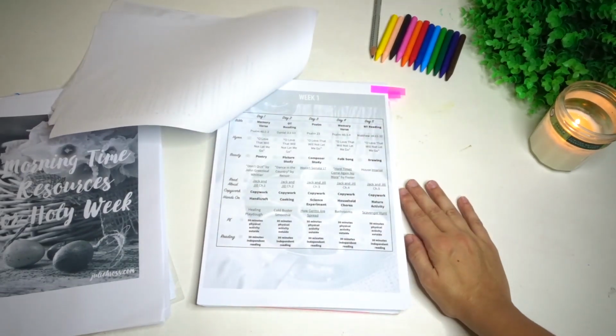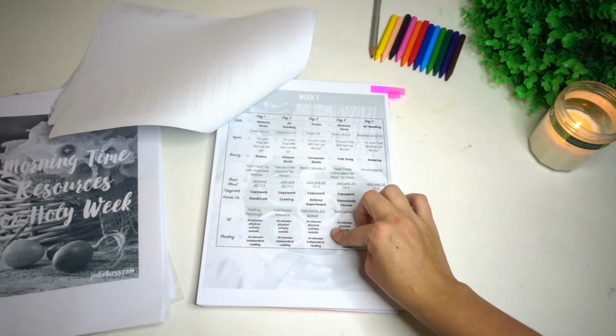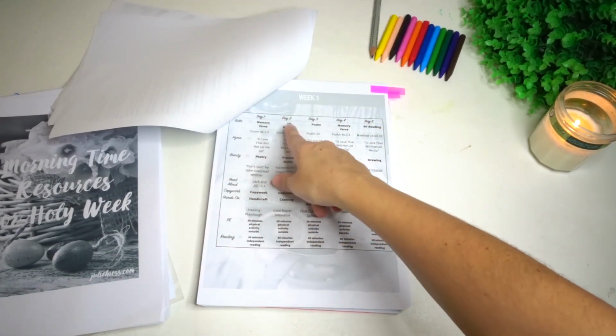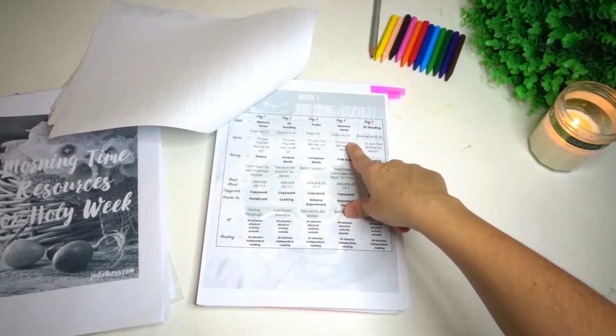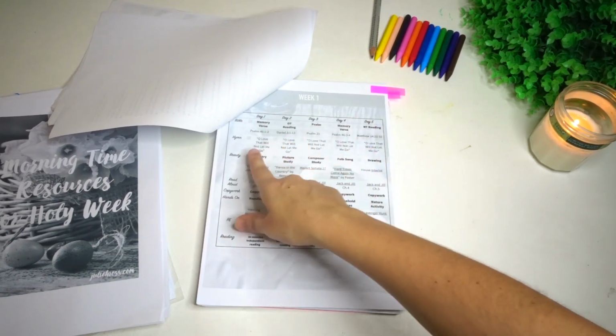So this is like an example of how each week is set up. And a lot of these things are clickable in the PDF. But this is week 1. And for Bible, day 1, your memory verse is this. For day 2, you do Old Testament reading. Day 3, you do Psalms. Day 4 is your memory verse. And day 5 is New Testament reading, this here. Then you have a hymn.